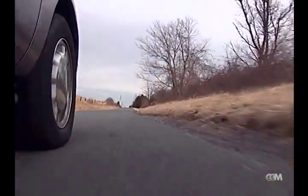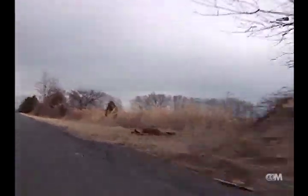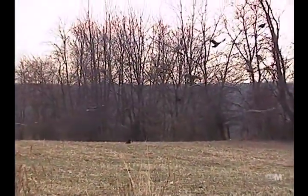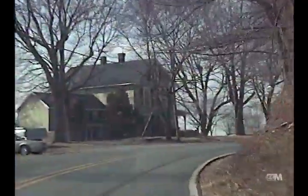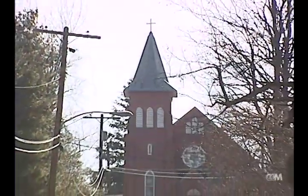Preserving these roads for future generations will ensure that people in Montgomery County can experience what it was like to be out in the country. It's not all blacktop, it's not all concrete, and the people that live out here like it that way. The air's different. It just smells different. And in the spring we get manure smells, and maybe some of the city people don't like that, but that's part of living in the country.